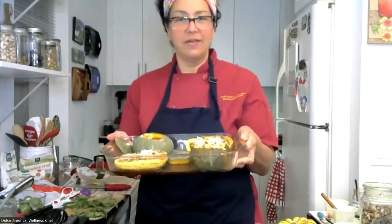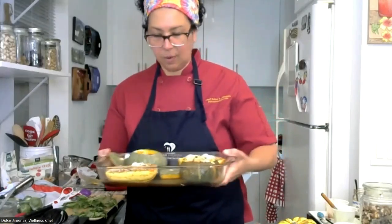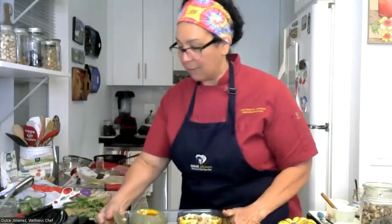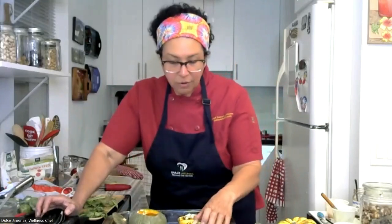Okay, so here you have it. These are the pumpkins, they're filled. One is empty because that one wasn't pre-cooked. I'm going to put it in the oven for 15 to 20 minutes until the pumpkins are really soft. You can eat the skin.